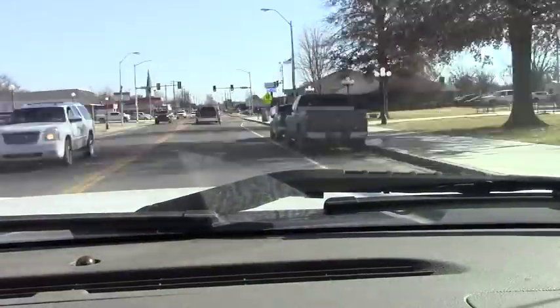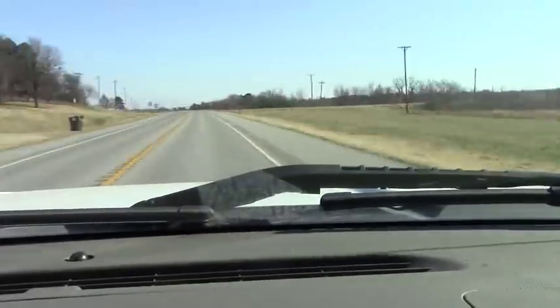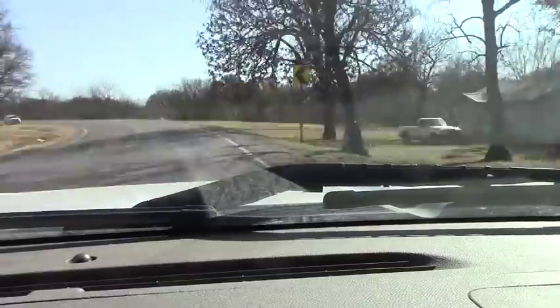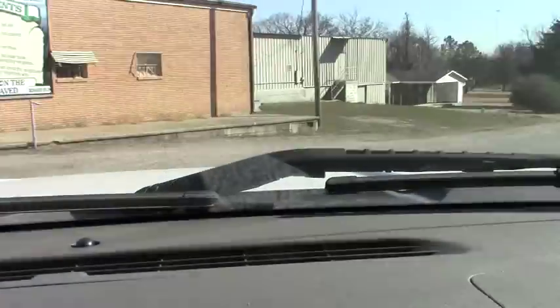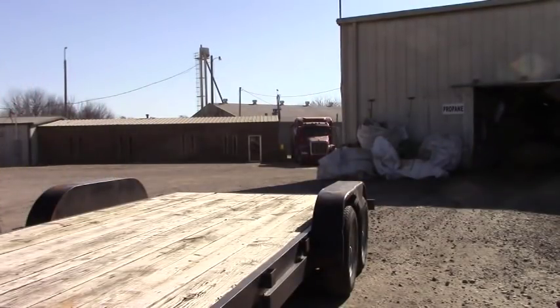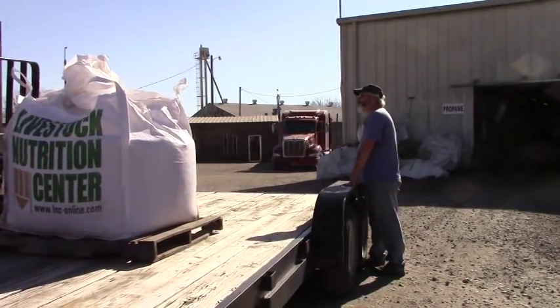Now it's pretty sad because I'll tell you, I'm one of those people that shops local whenever I can, but $150 is pretty significant. In fact, it's significant enough that after 2 trips, it's almost my 3rd trip free if you count the same amount of feed that I would buy local. Well, here we are, the Livestock Nutrition Center in Keota, Oklahoma. That's Jake on the forklift today. He's going to be loading us up. Super good guy. Always has a smile every time I come down.